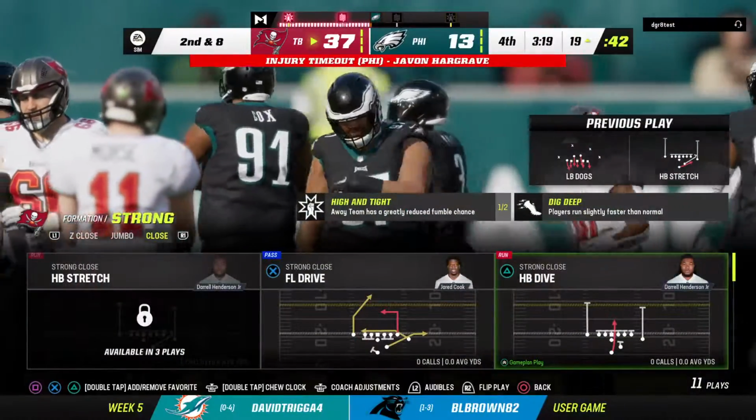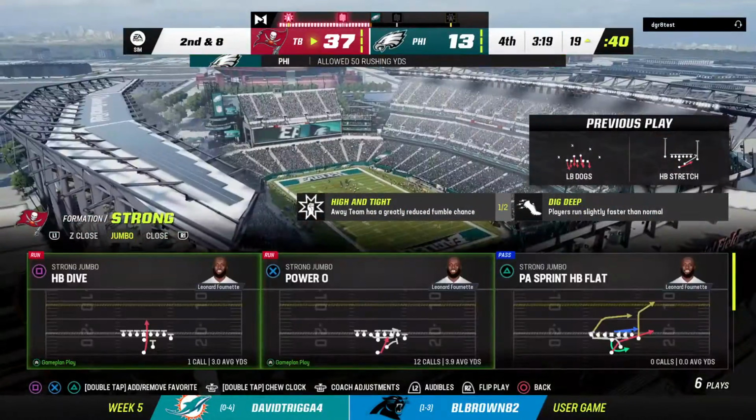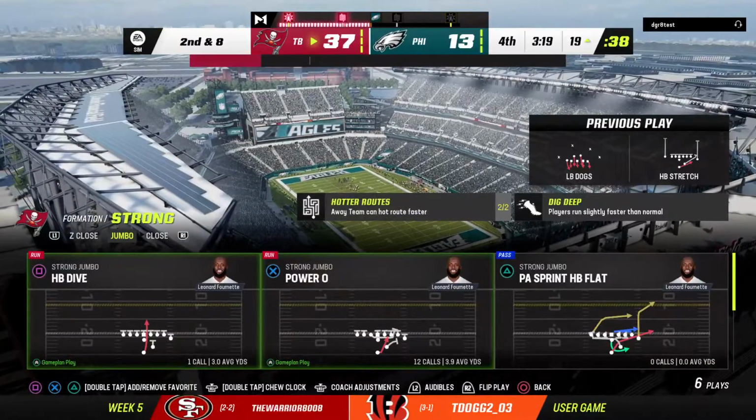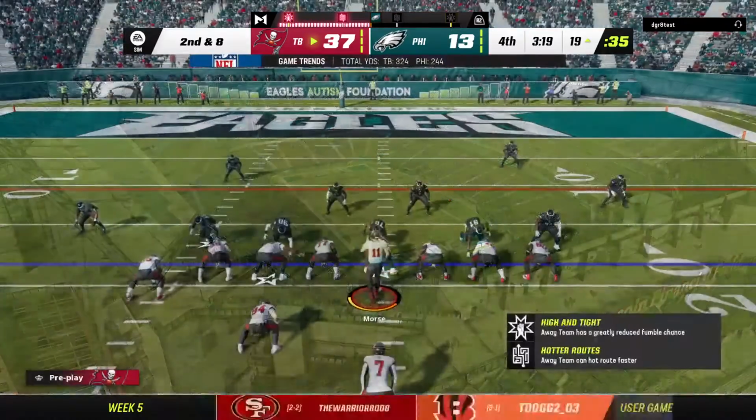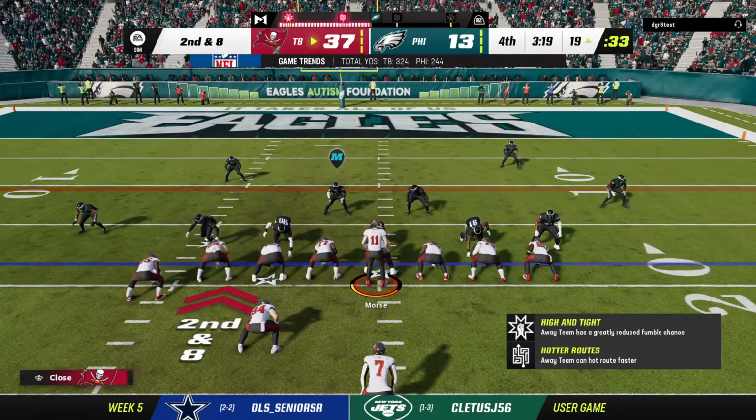Ladies and gentlemen, that is a force of nature at the defensive tackle position. Yes, he's as big as they come, but still plenty agile. And he's able to make a nice play there to swallow up the ball carrier.